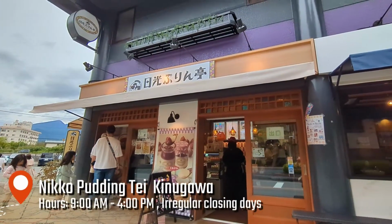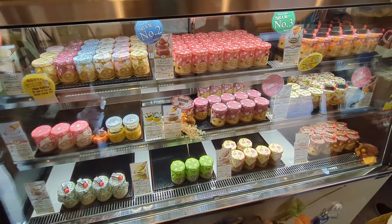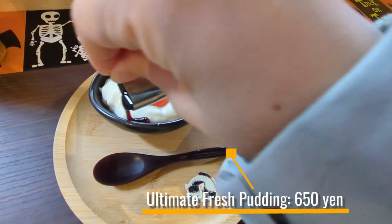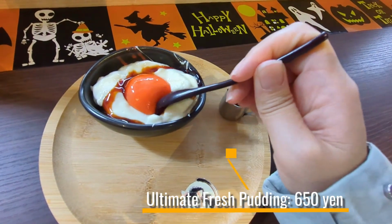This time, I visited a popular pudding shop. They also have a shop at Tobu Nikko Station. I ordered a pudding that resembles tamago gaki gohan. The mildly sweet pudding pairs perfectly with the rich yolk, making it really tasty.